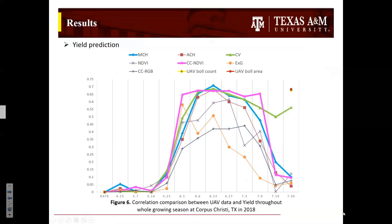This figure shows the correlation comparison at Corpus Christi. We can see the maximum canopy height, the blue line, and the canopy cover from the multispectral sensor, the purple one, and the green line, which represents the canopy volume, are more predictive of yield during mid-growing season. In the late season, UAV-based boll area and UAV-based boll count are more predictive of yield.